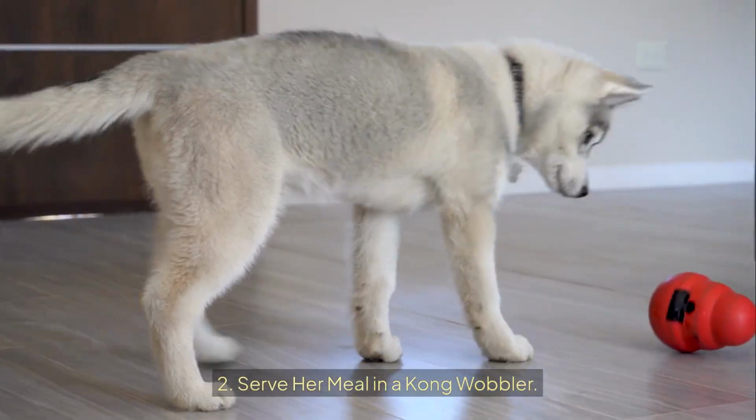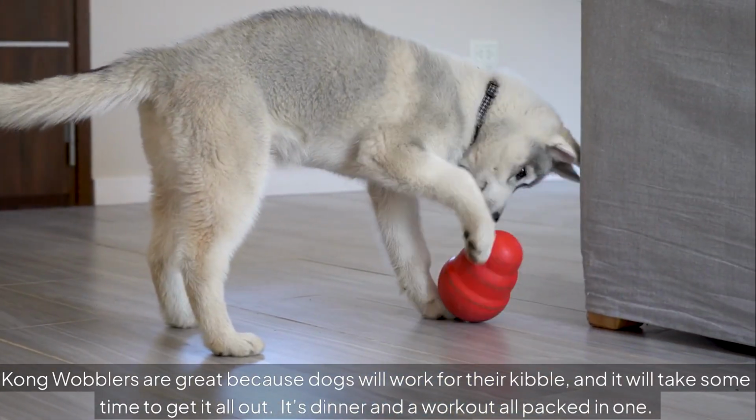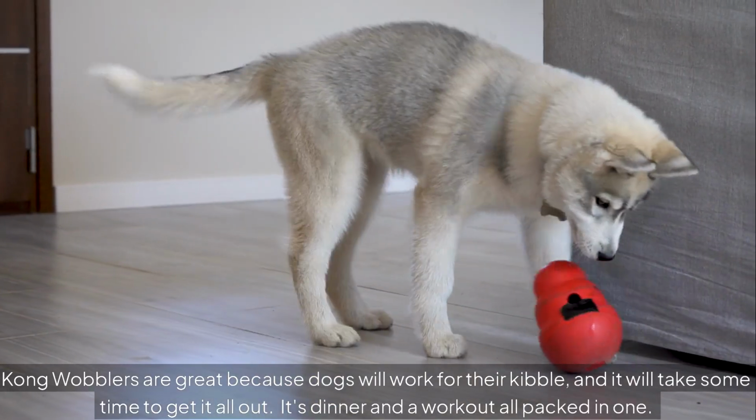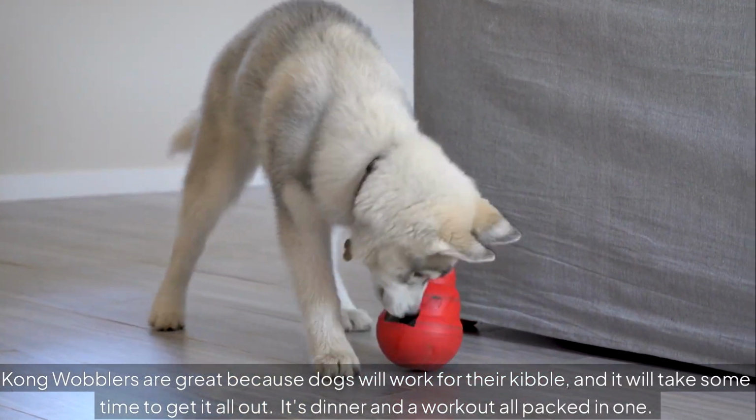2. Serve her meal in a Kong wobbler. Kong wobblers are great because dogs will work for their kibble, and it will take some time to get it all out. It's dinner and a workout all packed in one.